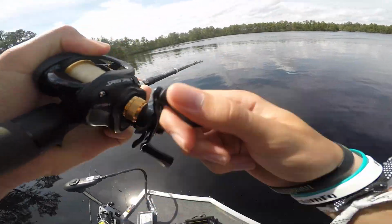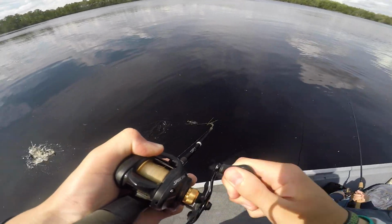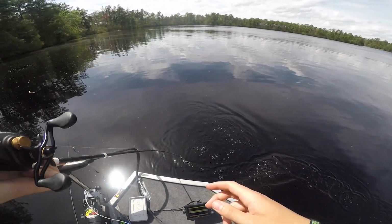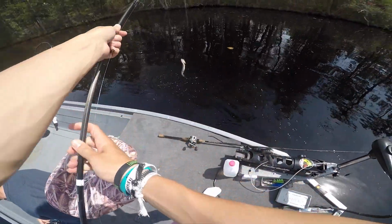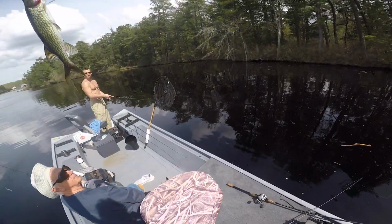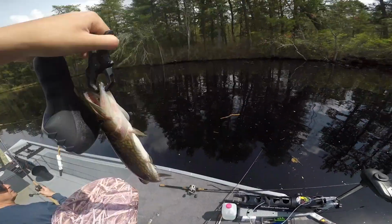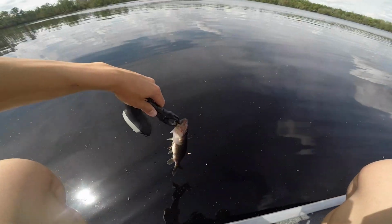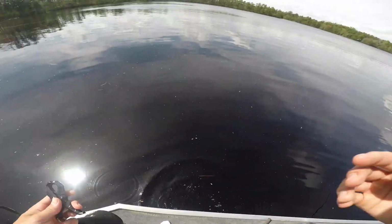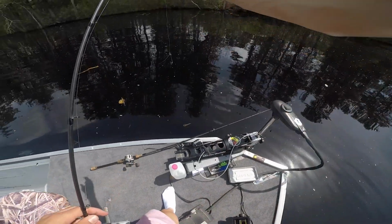Oh, I have one. Little pickerel. There you go. First pickerel of the day. All right. Let's get him back. That's all good. I'm sure we'll get plenty more.